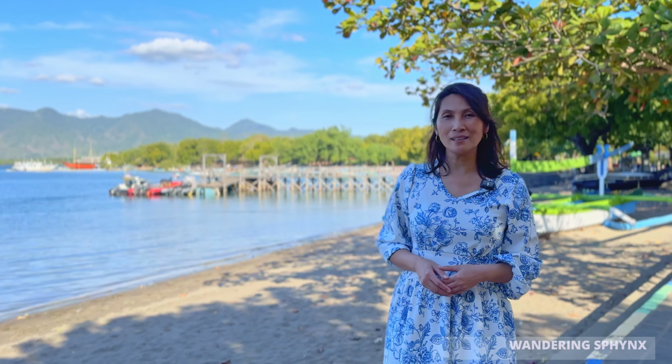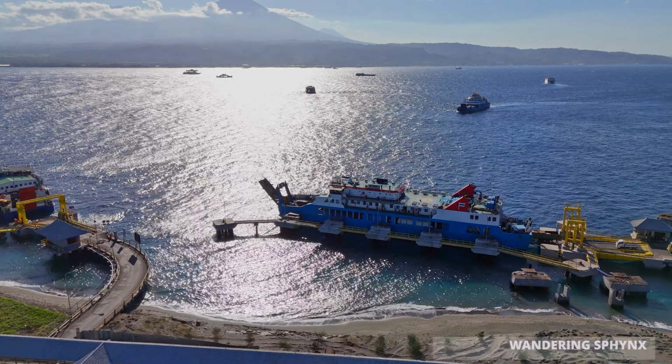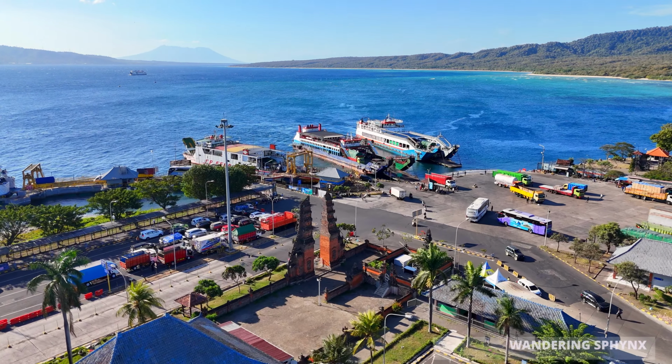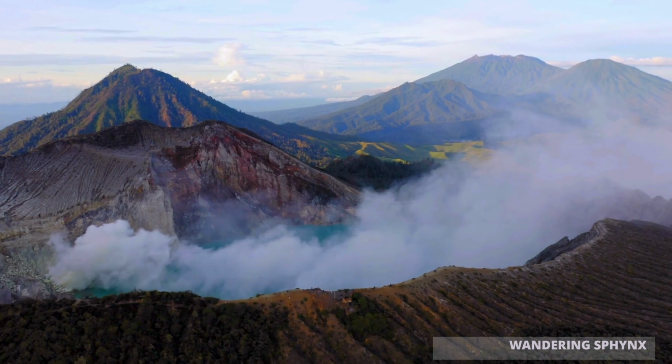And we're here at Gilimanuk. This is Bali's eastern gateway, an important port connecting Eastern Java to Bali, Indonesia. And the cost of the ferry to cross the Bali Straits is under $2. That's remarkably cheap. And while in West Bali, you can also explore the wonders of East Java, including the majestic Kawah Ijen, that is one of the volcanoes you can see in the background.